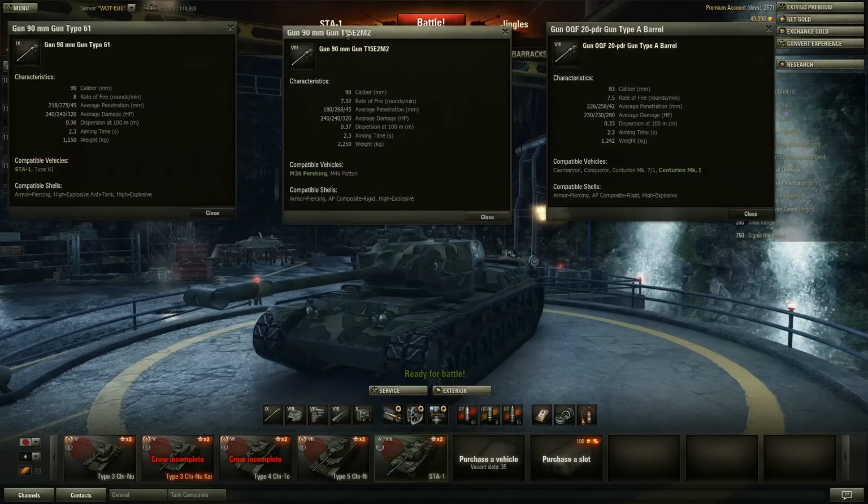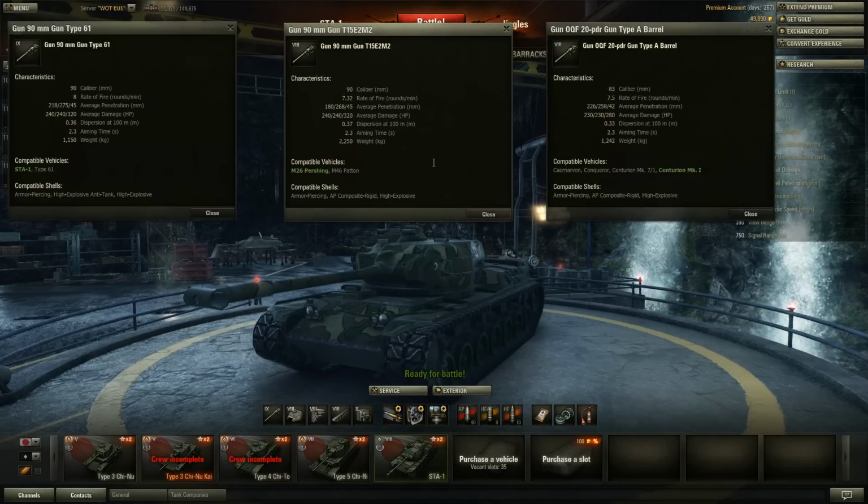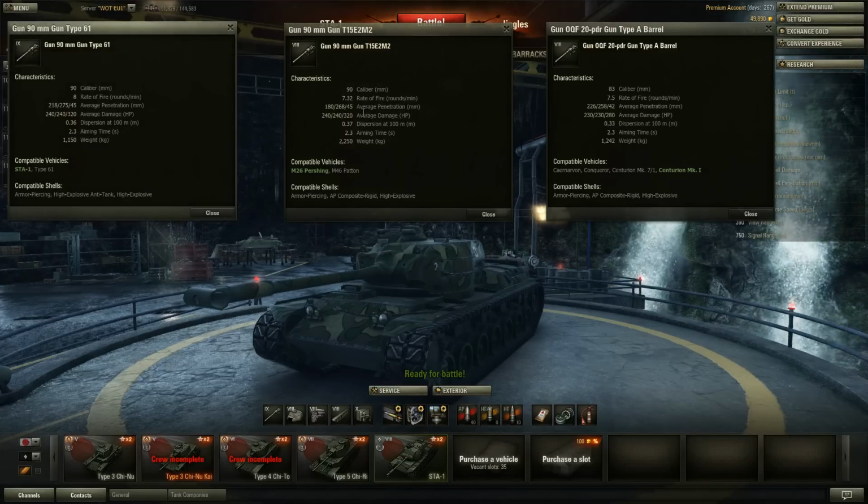Where the Pershing, this gun here on the Pershing, shines is if you use a PCR premium ammo. That gives this thing 268mm of penetration, which is just absurdly good. The thing about the 20 pounder and the Type 61 90mm gun is that you just don't need to use premium ammunition in the way that it can be argued you do with the Pershing. I personally don't use premium ammo with the Pershing. I've never really felt the need for it, and I do alright in the Pershing, but I can certainly appreciate why a lot of people would.